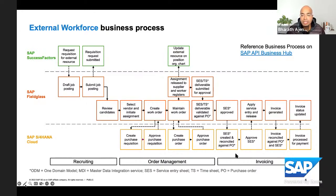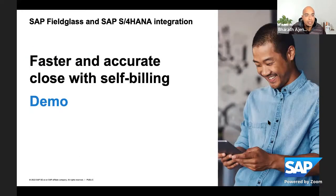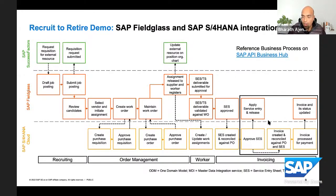And here there's an innovation that's actually been around for, again, a couple of decades, but now it's brought to this integration. It's called ERS, Evaluated Receipt Settlement. It's also known as self-billing. So it will actually help you to do a faster and more accurate close. So I'll tell you how this works. That innovation actually happens at the end.